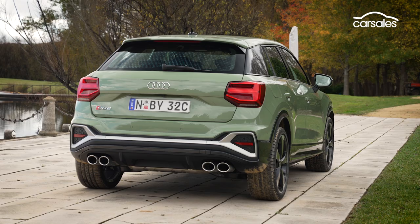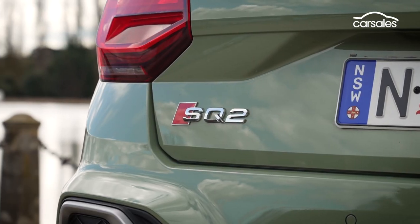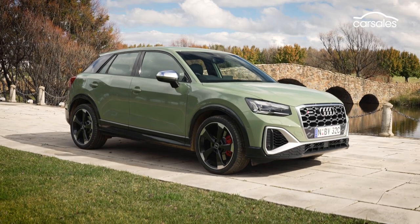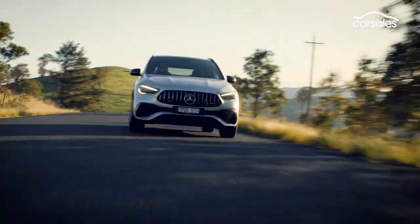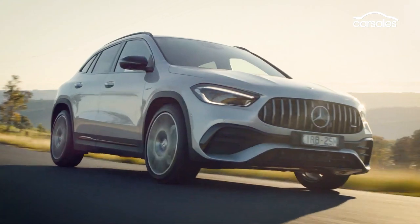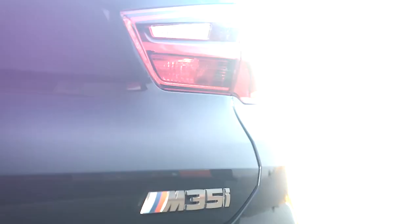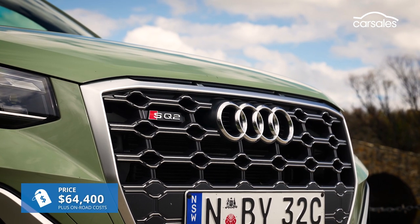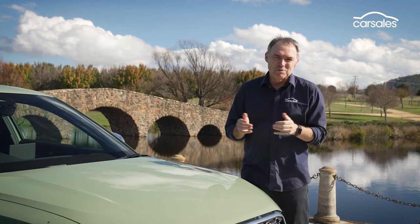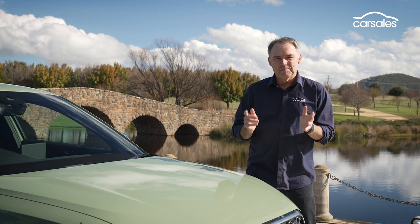New to Australia, but on sale in Europe since 2018, the SQ2 is a burly bro for the Q2 compact SUV. It's an obvious competitor for the Mercedes AMG GLA and BMW X2 M35i, but undercuts them both significantly on price.